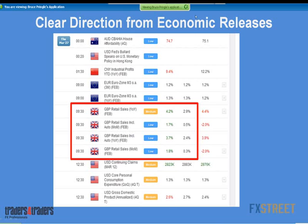Clear numbers here from the month over month. This is what came out. This was expected. We see massive variance. This is an opportunity to go long. We see again here the year over year. Massive variance. This is outside expectations, and what that means is you have opportunities to go long.